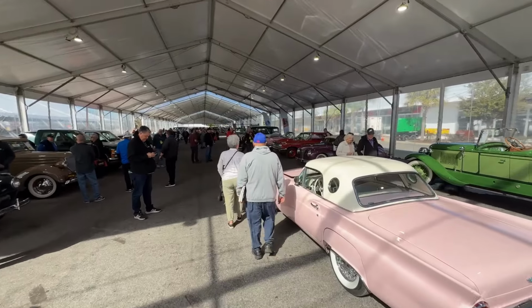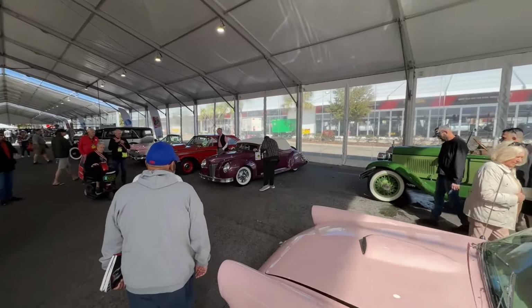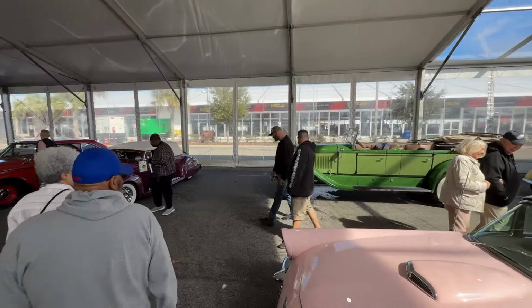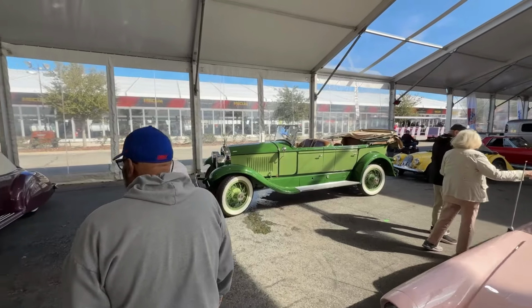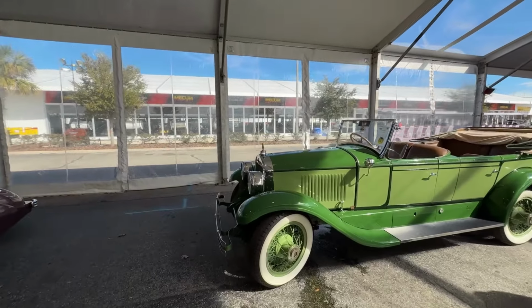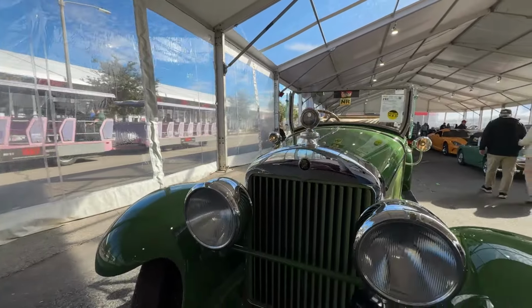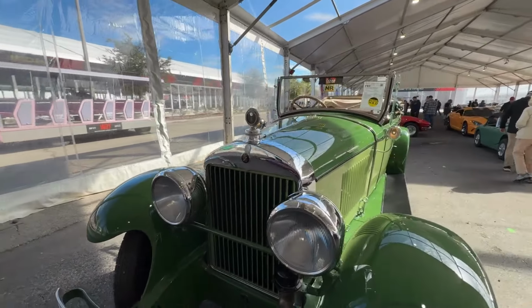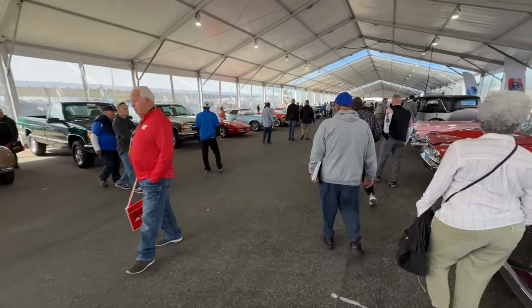Pink Thunderbird. Sold yesterday. Big heavy-duty classic car. Come take a look. And it's a Cadillac. Oh, that's really nice. Turn around and continue to walk.